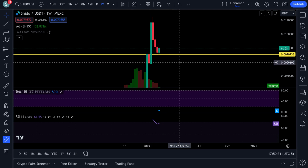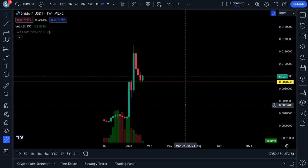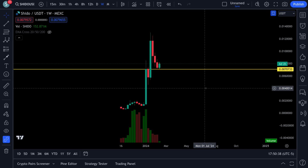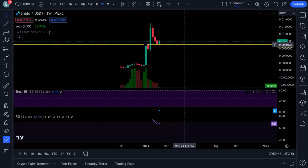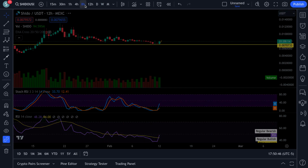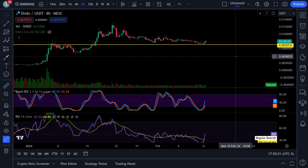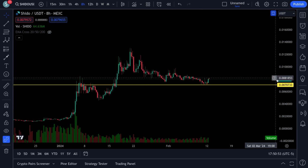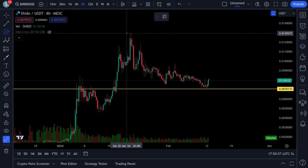I think it's going to bounce from here. It's got all the RSIs heading up, all the big ones. The weekly is just starting to turn up, but the daily, the 12 and the 8 are all at the bottom. Expect this thing to make some pretty big moves this week, I would imagine. I would expect to see this thing really start ripping out of here pretty soon.